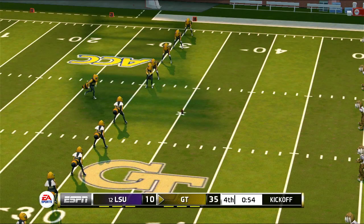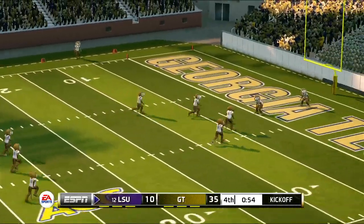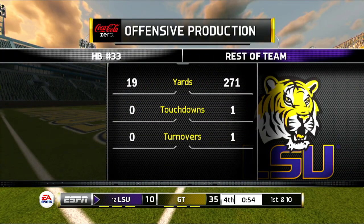Georgia Tech to kick. And he got all of this one. Great kick. And it goes into the end zone, down for a touchback. LSU's coaches have got to be scratching their heads right now. They know they have to go back to work and go back to work in a hurry.